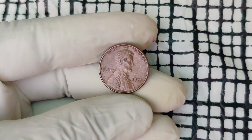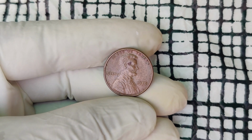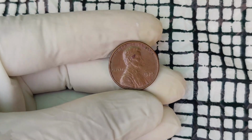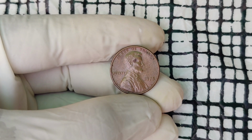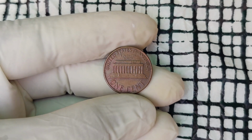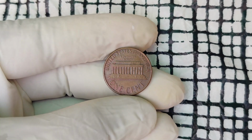Let's find out. The 1975 Lincoln penny might seem like your everyday penny, but for collectors, there's something special about this year, and it's tied to a rare error. Most pennies minted in 1975 are made of copper-plated zinc or copper alloy, and more than 5.5 billion pennies were minted that year in Philadelphia, Denver, and San Francisco. But not all of them were ordinary.